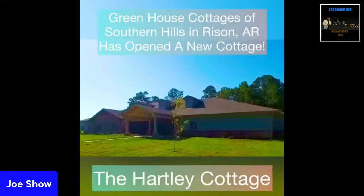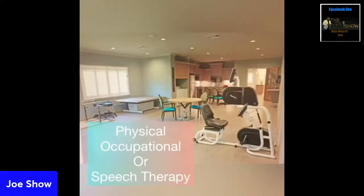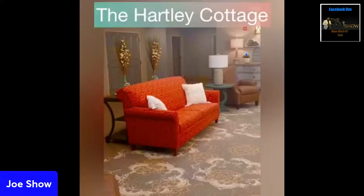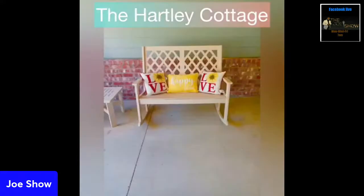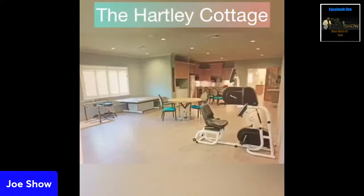The Greenhouse Cottages of Southern Hills in Rison, Arkansas has opened a new cottage. Yes, the Hartley Cottage. The Hartley Cottage will provide both inpatient and outpatient services to those who need physical, occupational, or speech therapy. The Greenhouse Cottages of Southern Hills has offered inpatient rehab to home services since opening in 2010. But the number of inpatient therapy clients they could accept was dependent on the bed space available among the facility's 6 long-term care cottages. This newest cottage is being set aside for inpatient therapy patients and has a therapy gym attached to it. This therapy gym will also be available for outpatient therapy as well.